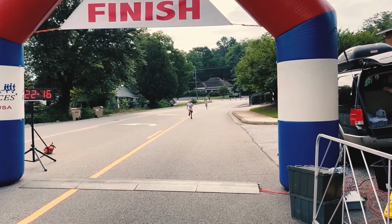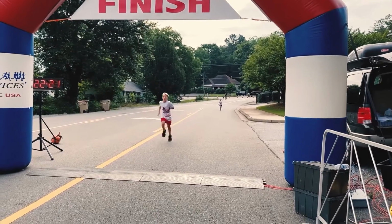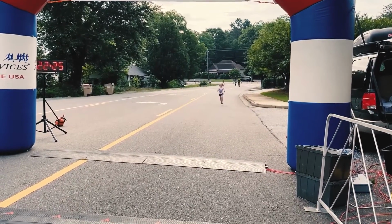Devin does a great job putting on these races. Does a great job advertising for everyone. The course layouts are great. He always gets permission from the city. People just enjoy the courses overall.